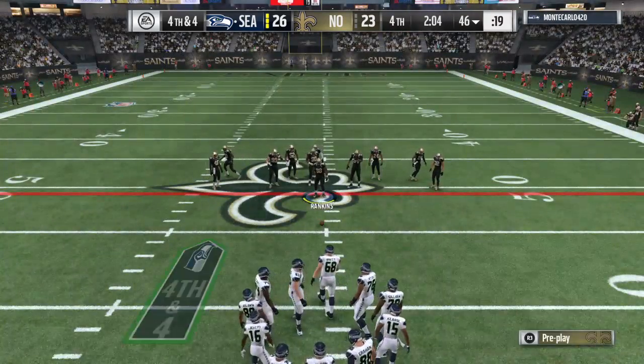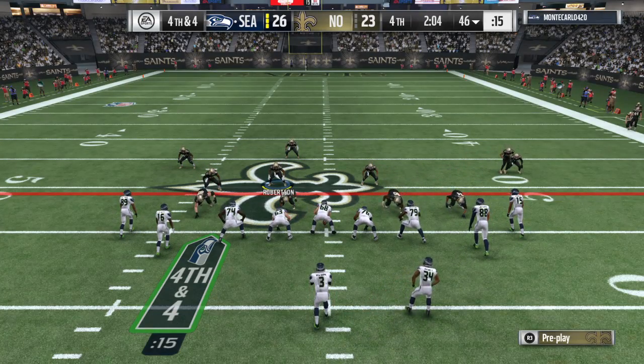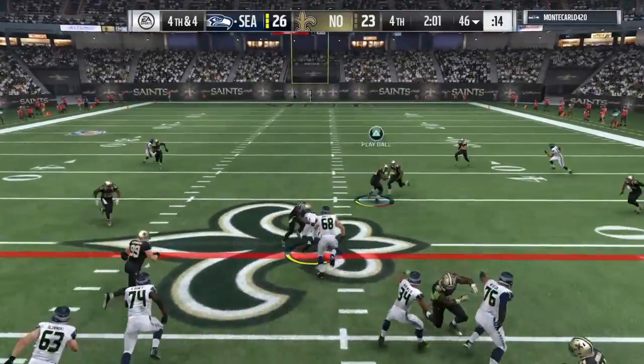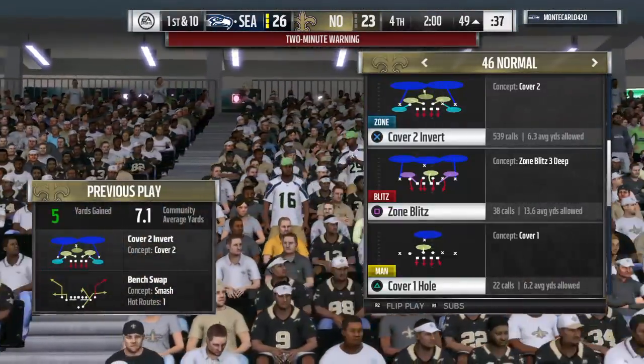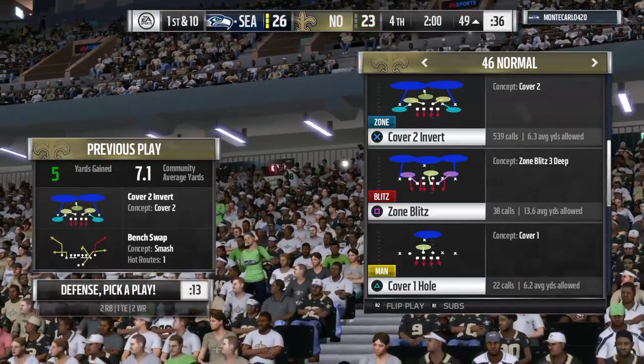It's 4th down. Offense still on the field. They're going for it. The Seahawks will go for it. It's Wilson. And able to find Graham. Complete. Time for a break. We're back to see what happens after this.